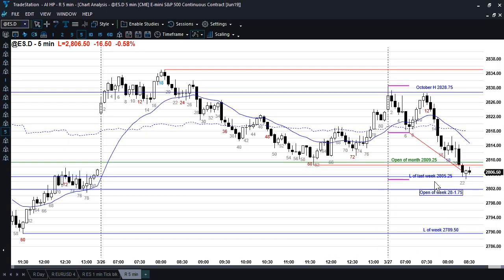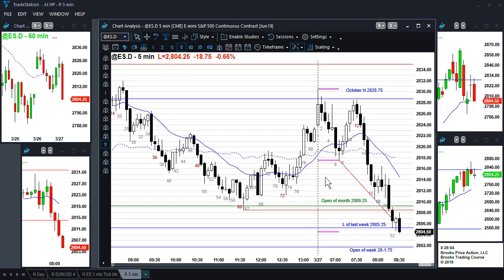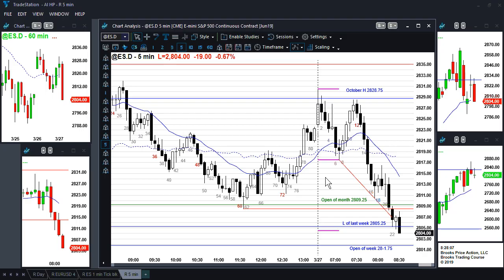Open of the week, just a little bit below. So far the week is above the open, so it still has a bull body. What do the bears do? I would be flat, and theoretically they sell again below a bear bar 24, but I would not do it. This is too climactic.